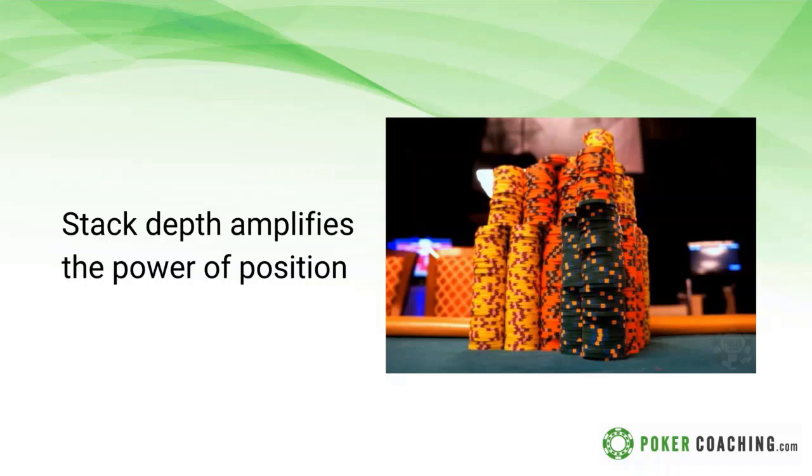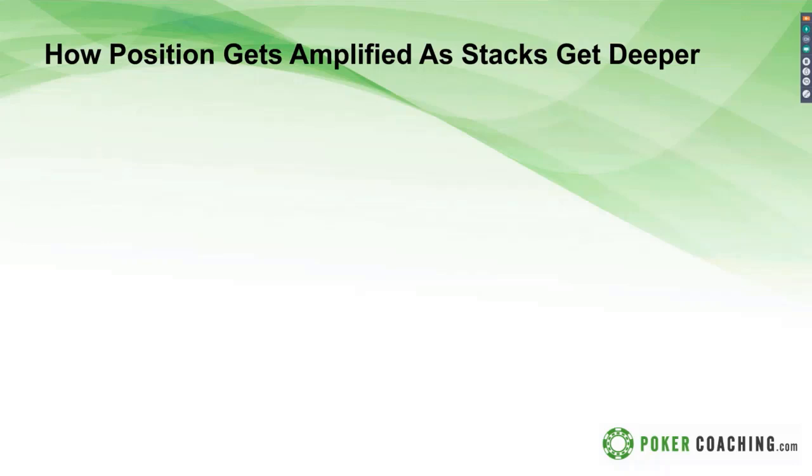Now, as stacks get deeper, the power of position amplifies. So I hinted on it a bit there. We're going to dive a little bit deeper on that: how position gets amplified as stacks get deeper.